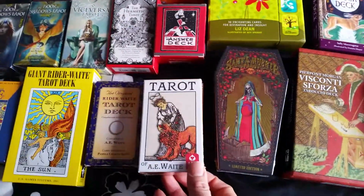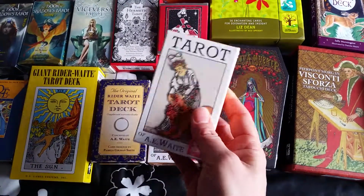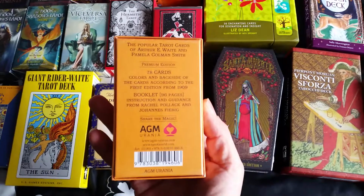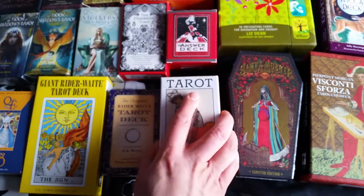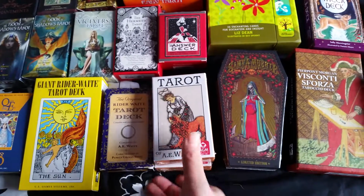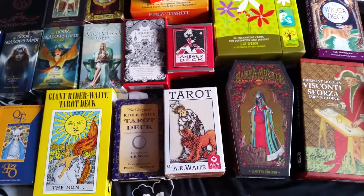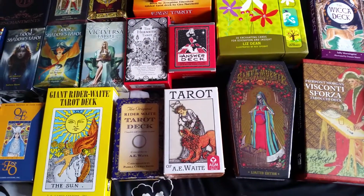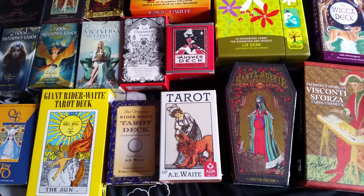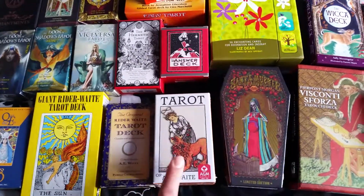The Tarot of A.E. Waite by AGM. This is a hard to get English version. Now, I say hard to get, it's not that hard to get. They will post it to Ireland and a few other countries, basically outside of the UK, the US, and Australia. There's a copyright issue with that one.